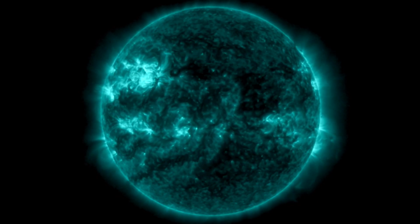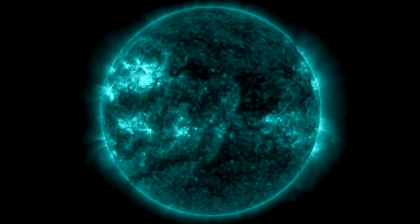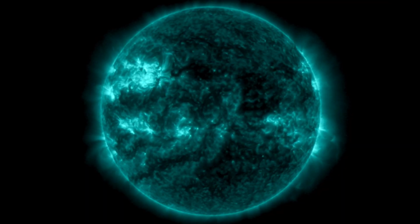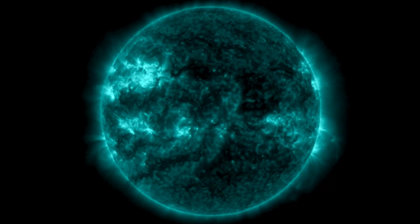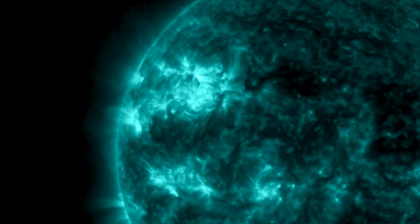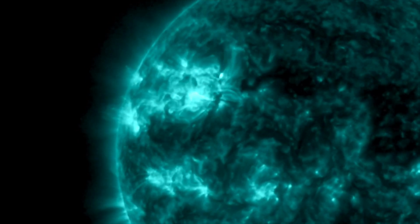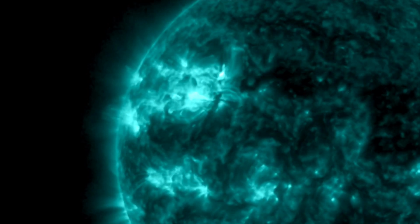More amazing images here of the M-class solar flare in process. Luckily, this was not a long duration. Short spike, but definitely connectivity between the full sunspot region here. There's about 4 of them that have quickly formed and turned into view right in behind the northern coronal hole.